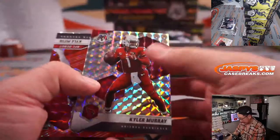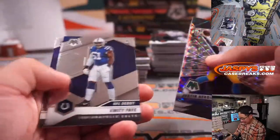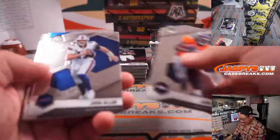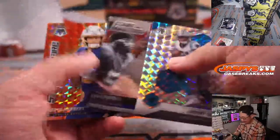Kyler Murray. We've got to figure out what to do with him. I guess, what kind of weapons? They need some extra weapons. Maybe he just needs an extra year of seasoning. But I'm sure we'll see him in the playoffs again soon.